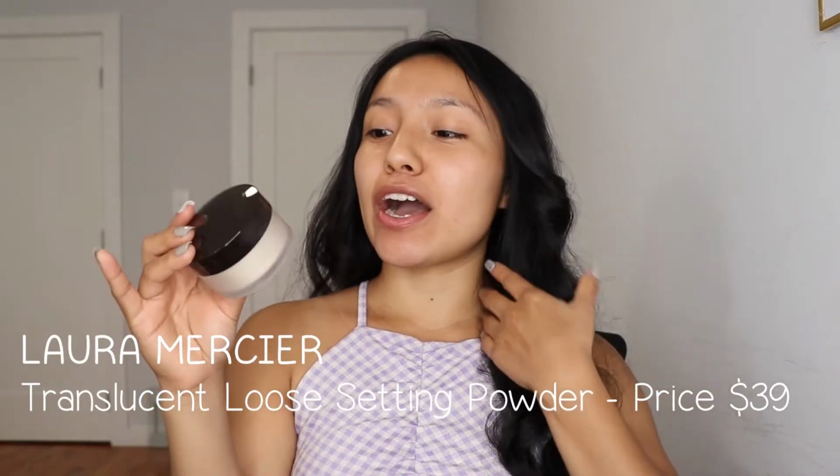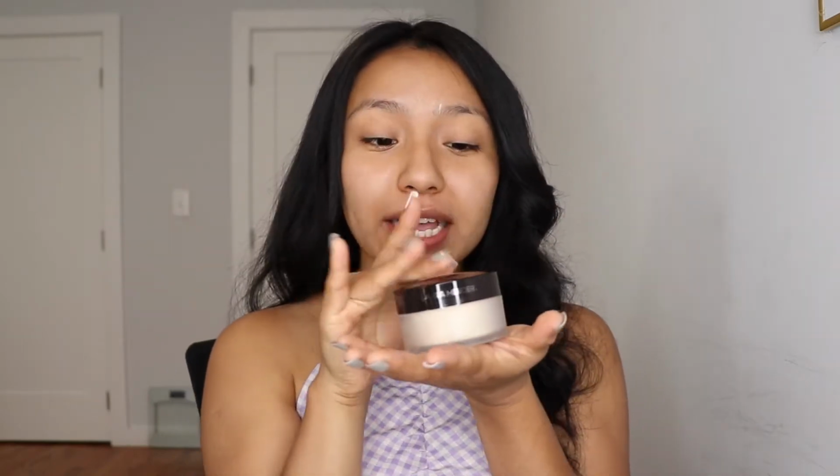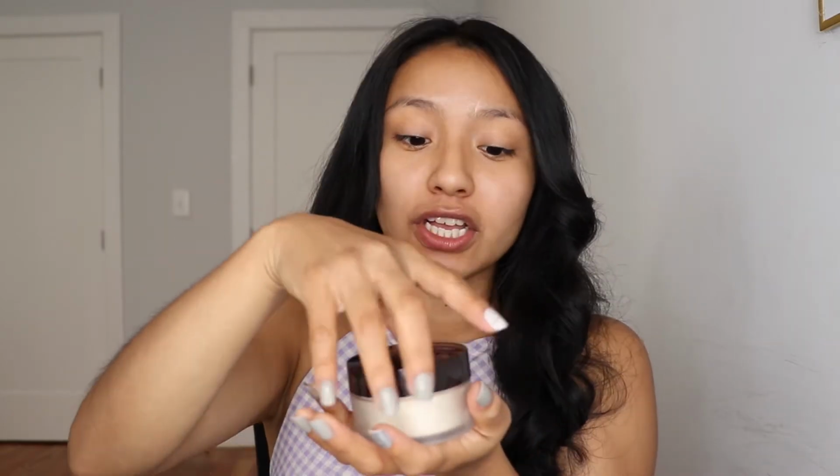Also, before I forget guys, I bought this like 2 weeks ago, but since I haven't been doing my makeup so much, I haven't been using it. This is the L'Oreal Mercier translucent powder, and a lot of people have been talking about this as well. So I was like, okay, let me get this translucent powder and see if it's good. I already opened it up, so I'm gonna be using this and see if it's as good as people say it is. But yeah guys, I'm just gonna go ahead and quickly do my makeup base, do everything that I have to do, so that I can show you how this baby actually performs.